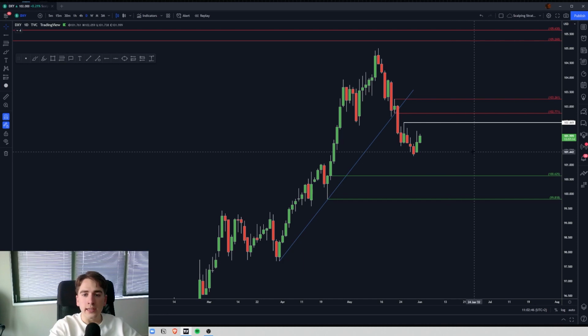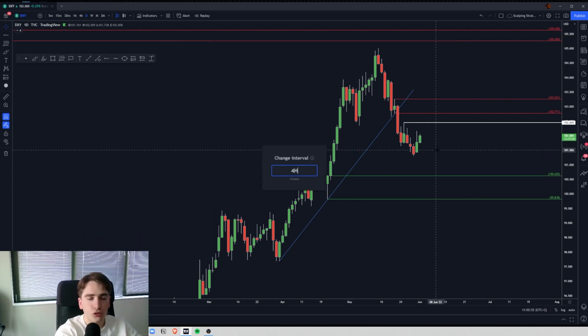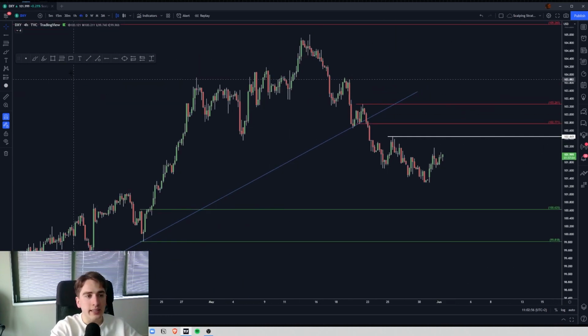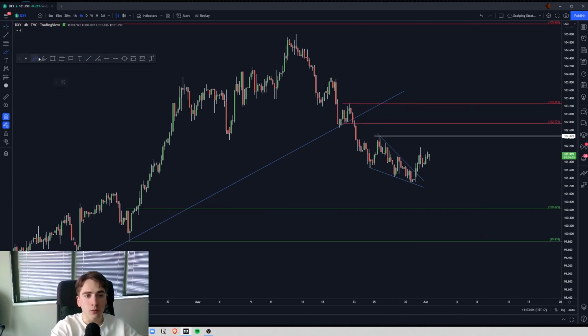Looking at the dollar index, it is currently making a pullback up towards approximately 102,500. Looking at the 4-hour time frame just real quick, we can see that we've seen a lower time frame trend change. We saw this beautiful descending wedge over here, and we broke out of that wedge and are currently pushing up towards the highs.